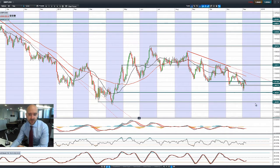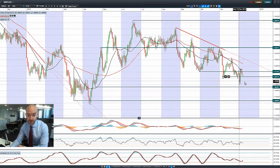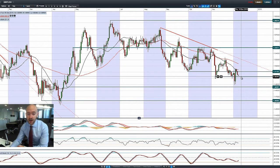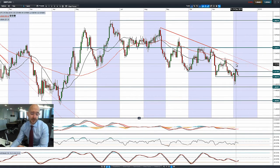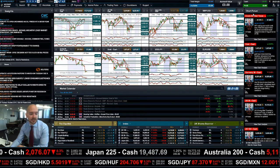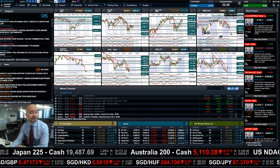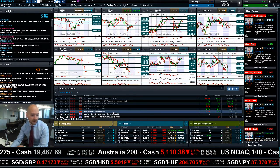GBP USD drifting towards 1.5027, so it'll be quite good to see if we get a bounce off that level or not. Obviously with the FOMC next week, that could be something that could cause it to punch out. The FOMC is pretty much 80% priced in, or an 80% chance that they do raise rates. I wouldn't expect the dollar to have an unbelievable catapult forward, but if they don't raise rates, that's when you might see some more exciting movement.